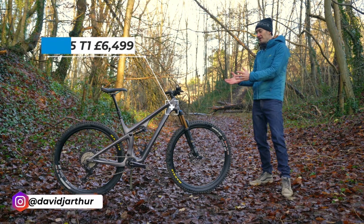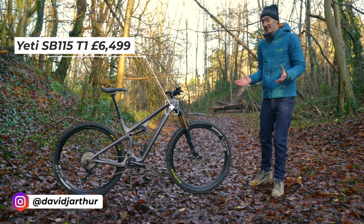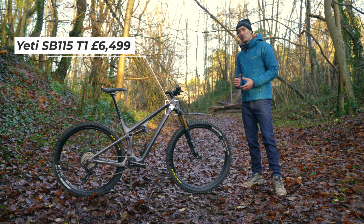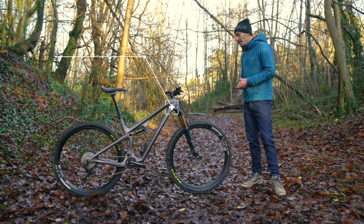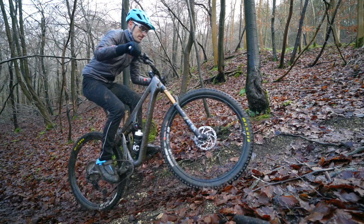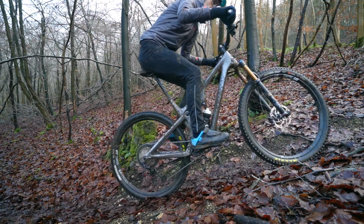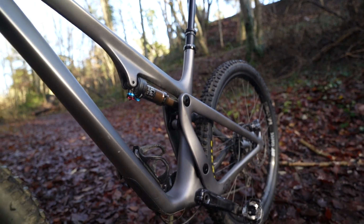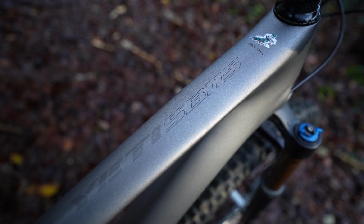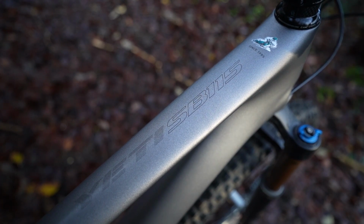This is a brand new and very sexy, I think it has to be said, Yeti SB115, a bike I've been really excited to ride since it launched earlier this year. So in this video, I'm going to review it, talk about climbing and descending performance, go through some of the tech features on this bike with its very unique suspension design, talk about value for money, how it compares to key rivals, and give my verdict at the end of the video.